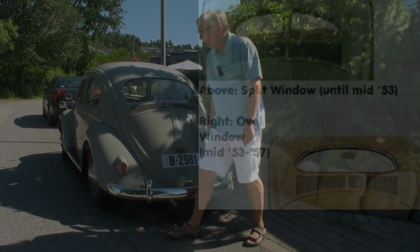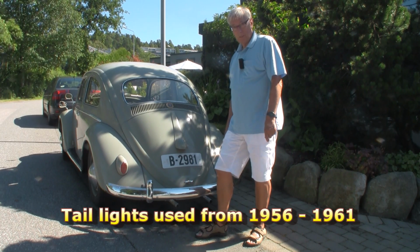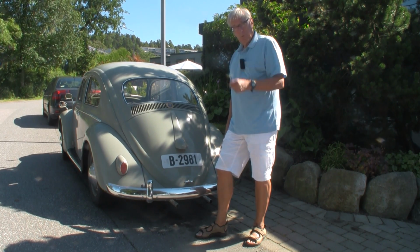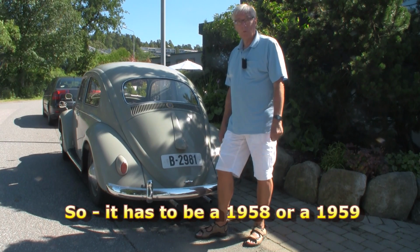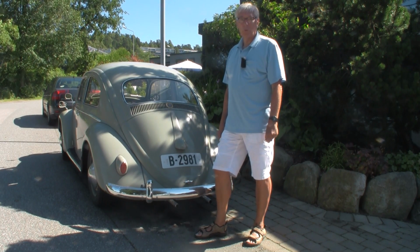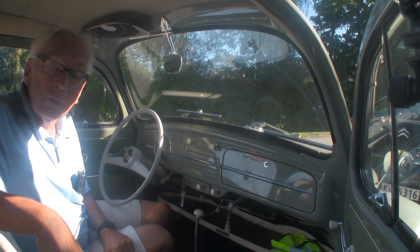These are the kind of tail lights that were new in 1956. They lasted until last year, 1961, so it has to be between 58 and 60. It has to be a 58 or 59, and actually you can't tell the difference between a 58 and 59 because they're quite identical both on the inside and the outside. So this is a 59, which is equal to the 58 both on the inside and on the outside.